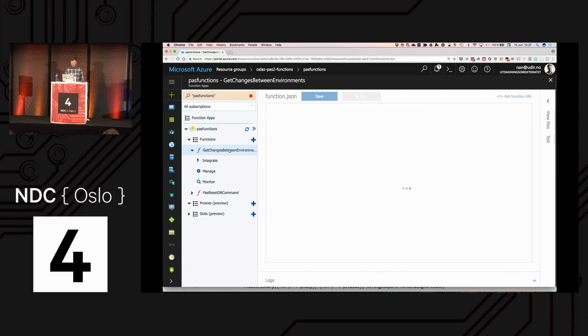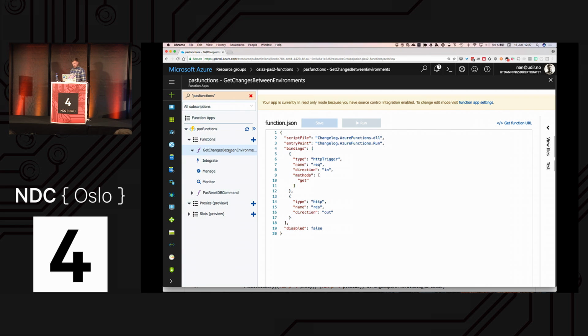So here's our function, and I can't see my function here. All I see here is the function.json file that you put next to your function. It tells something about what Azure Function should expect in and out of your function. So here you can see what triggers the function. Yeah, it's HTTP. And it only works with GET, and it responds with HTTP.